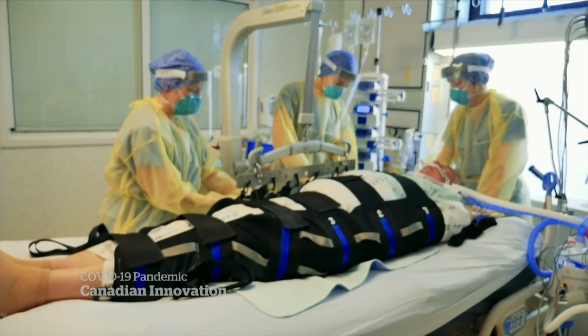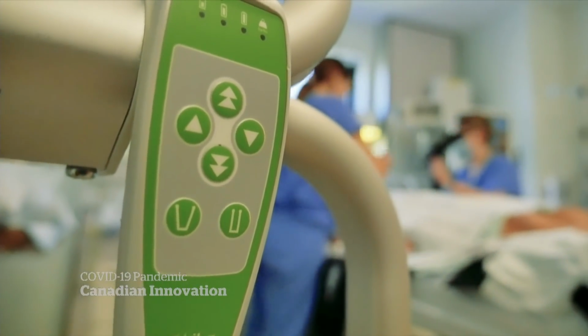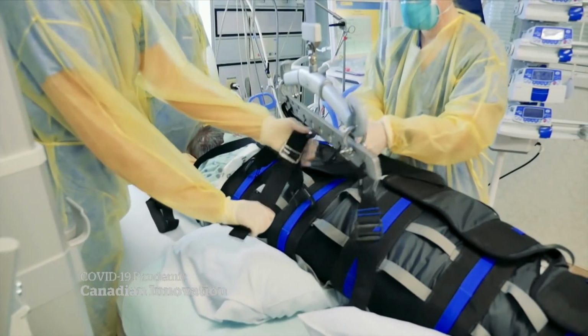Game changer. Yeah, this is an innovative idea that's come from the front lines, from the experience of the frontline worker. The front lines in the battle against COVID that might also help cure what has long ailed the healthcare system.